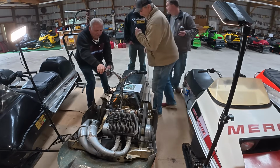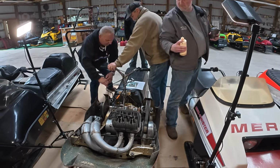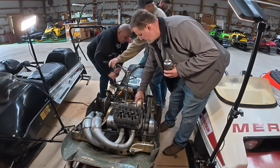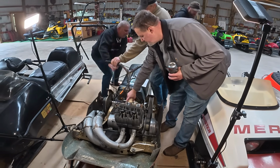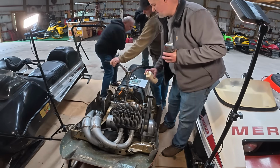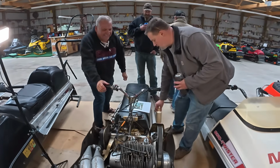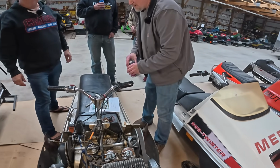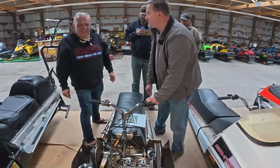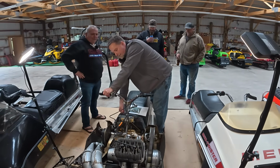Want more juice in it? That's where we don't want to go. Here, hold it right there. Has it got good compression? Yeah. No, you're choking it up. It's flooded now. Now you flooded it. I hate Yamaha piston port motors. Let this one sit. Hang on.